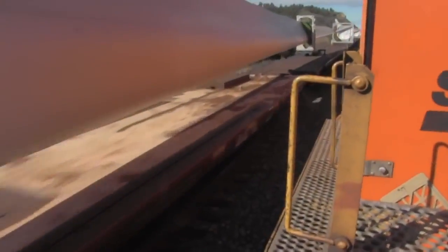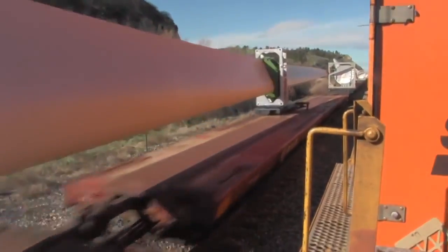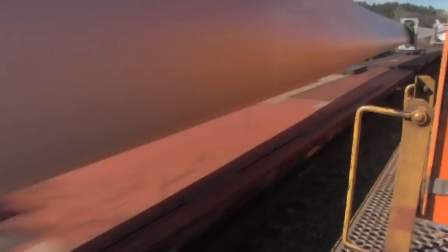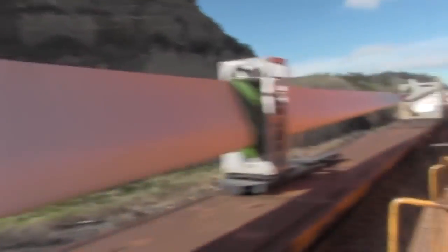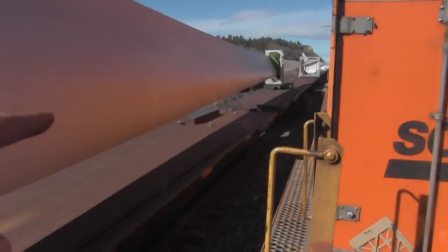These wind turbines going past. Not every day you see these wind turbine trains. As you can see, one blade is taking up 2 flat cars here. And that thing there moves so that when they go around curves, it'll swing back and forth so this can go around curves. That thing right there.